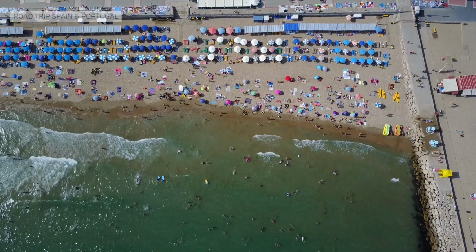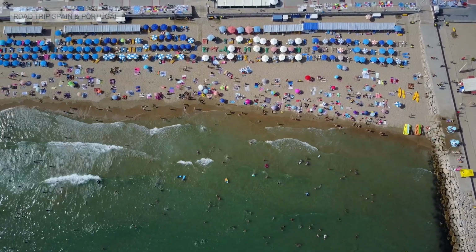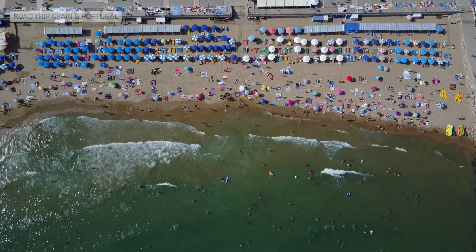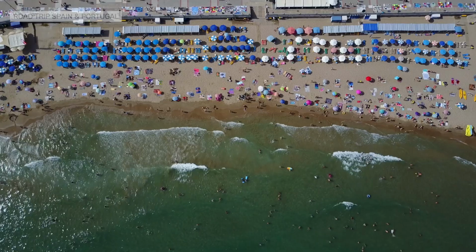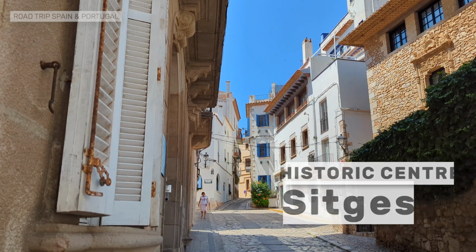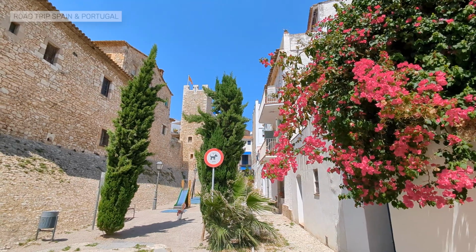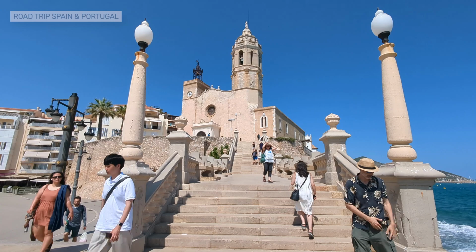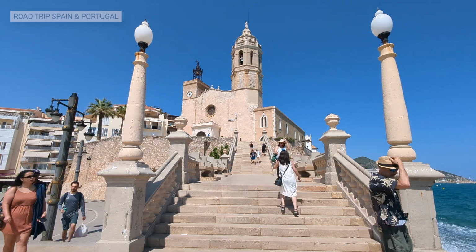You may not like the beach, or you may visit Sitges outside the beach season. So let's take a look at other places that would be well worth a visit. The oldest part of the center of Sitges is charming, with white houses, historic buildings, and a lot of history that reflects the splendor of the city in the early 20th century.